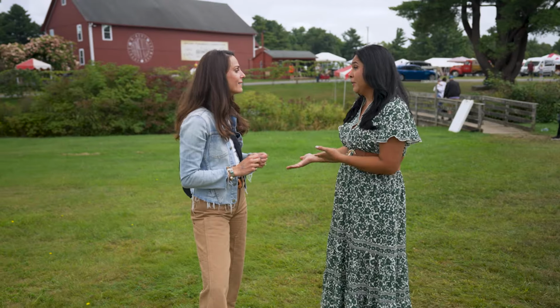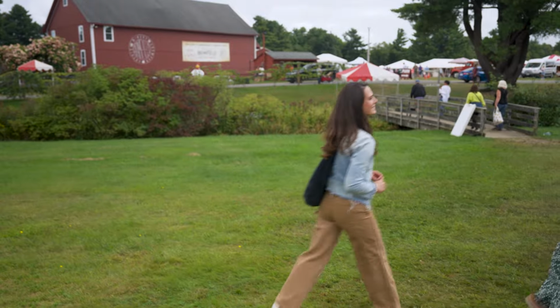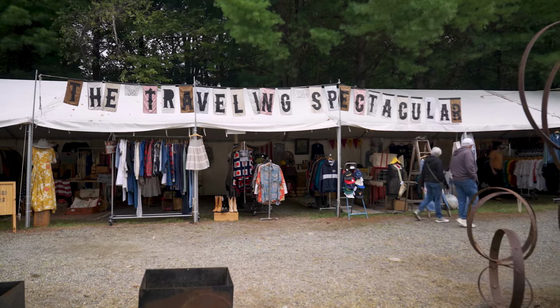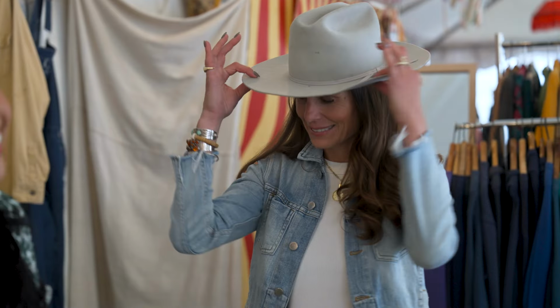So now that we know what to expect, let's go see what we can find. Let's go shopping. Hats off to some amazing shopping today for us.